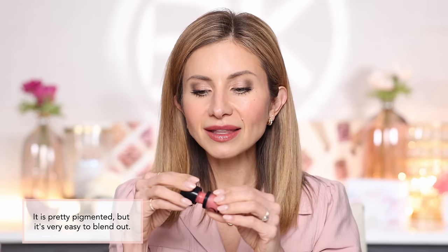This is called Sweetie, and it's just a really nice kind of medium tone rosy pink with some peachy to it. Now, what I like about this formula is it is pretty pigmented, but it's very easy to blend out. I find that it's easier to blend out than the Rare Beauty ones. The Rare Beauty are really nice too, but those are very pigmented, so it's very easy to overapply that. This, if you overapply, you can really blend it out and get that dewy finish, that kind of more sheer wash of color. So I really like this.